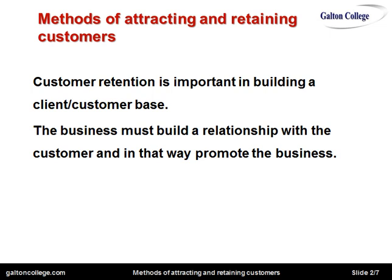The business must build a relationship with the customer and in that way promote the business. So the customer must see the business, see the product of the business as a desirable product. The business must do everything in its power to meet the needs of the customer, including having good customer relations management and good after-sales service.